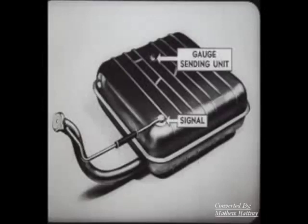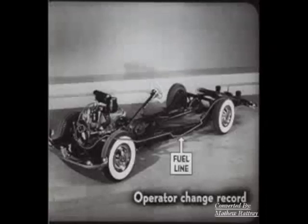An electric gauge sending unit is located in the upper side of the tank. The filler tube is equipped with a musical signal to prevent overfilling. The fuel line is mounted outside of the left frame side member to remove it from exhaust heat and prevent vapor lock. A flexible line connects the fuel pump with the steel line.